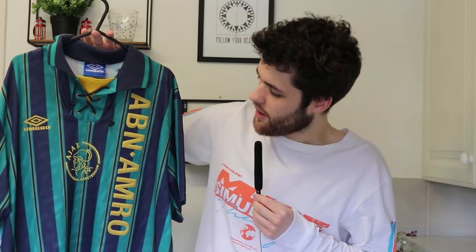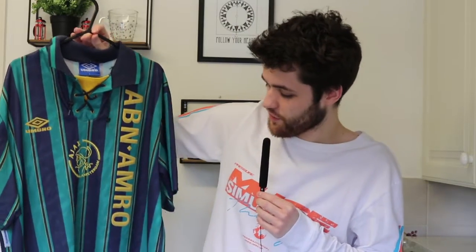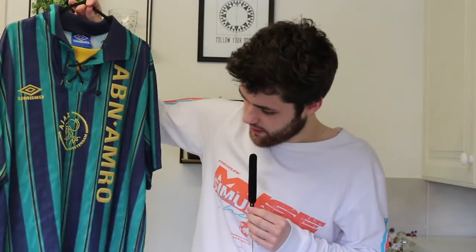I have this Ajax away one. I love a bit of lace. This was the 94-95 away shirt, I believe. I bought it off eBay, off, I think it's called Paris, but it's Toys Toys. He's the best eBay seller. I recommend him highly. But it's just a wonderful shirt, nice colour, and classic Umbro in the 90s. They just kind of chuck shit everywhere.